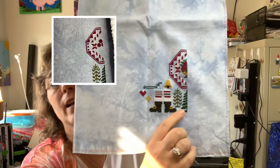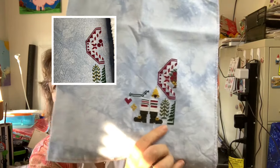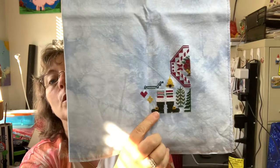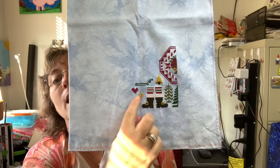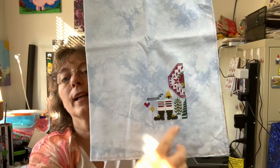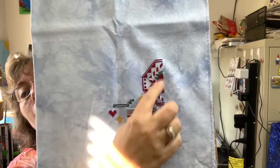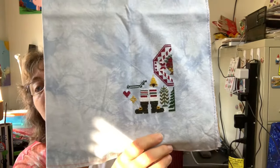So the last time you saw it, I only had, I think, these 2 trees partially done. So since then, I have added Santa's boots. We have a Christmas bell. There's a heart. I've started another Quaker here. It's got 2 candy canes, a bowl of fruit. This is all done in DMC.